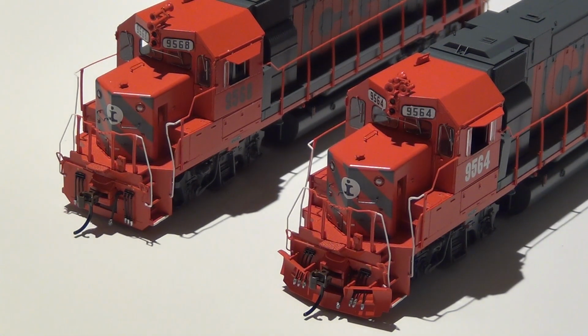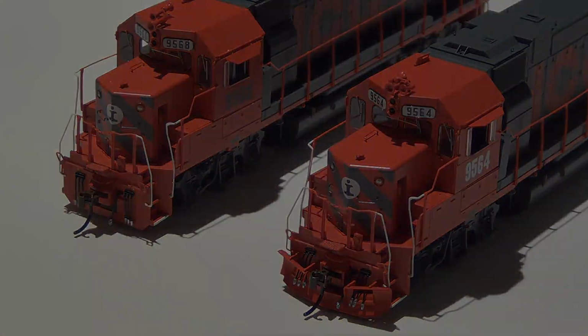A couple other things that are just subtly different with these two locomotives. You can see on 9564, the road number below the cab window is white. On 9568, it is the dark gray, the same color as on the long hood. You can see that 9564 has a snowplow in the front. 9568 does not. There's no footboards on that either.